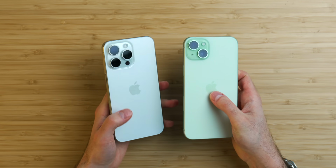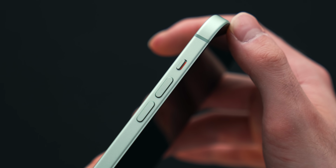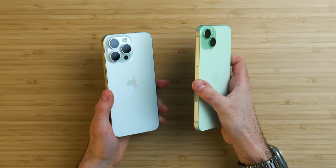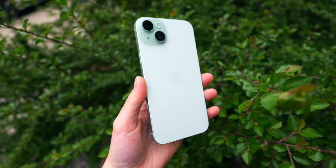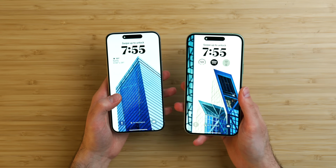I do like the titanium, but something that the bands or the chassis do share are these wonderful curved edges here. If the 15 lacked that, I would say the design would be definitively worse. But no, that's the biggest thing for me. I really love the way these phones feel in the hand. They don't feel as sharp as their predecessors. You also both get matte glass here, which feels very premium as opposed to the glossy glass we've seen with their previous generation regular phones. So yeah, I would say the design here is just as good, if not better, simply because the 15 Plus is lighter, and that might make a difference to you here.